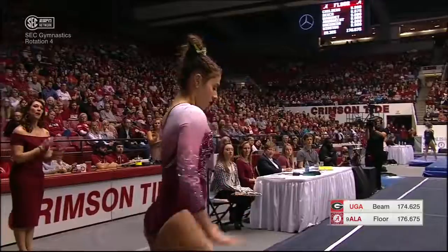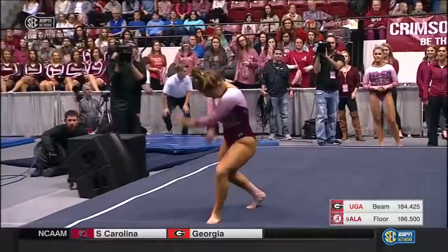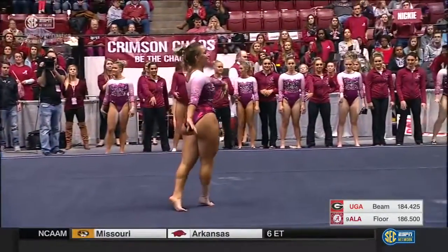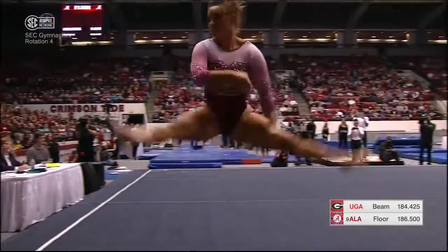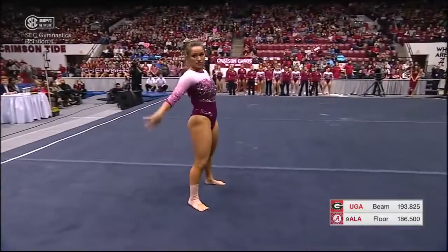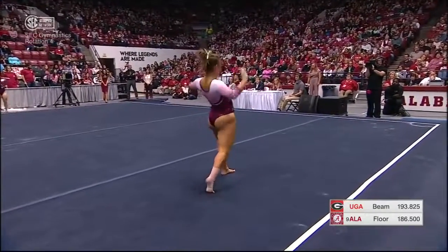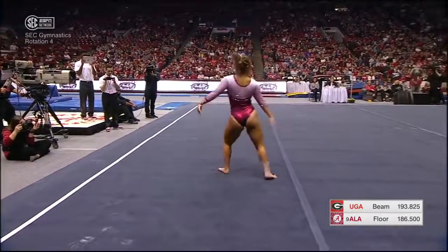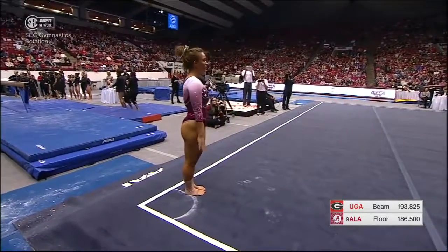If Alabama keeps up at this rate, I think this will be 14 in a row if they can. At the end, as we see Nikki Guerrero finishing up her night on floor. Jump connection here. Switch side, straddle full. I really like Nikki's floor routine, I'm not going to lie to you. Gets me going. And she's just fun to watch because she's so animated. She is into it. And the crowd is too, they are loving it. Man, I'm into it, I get it.